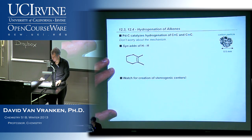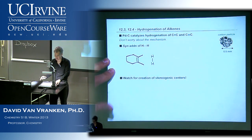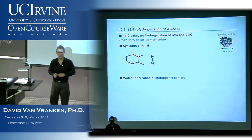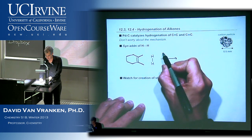Here's my molecule with an alkene. Here I'll draw my reagent. Usually I draw it above the arrow, but in this case I'll just draw it side by side next to my alkene. So you can see that those 2 hydrogens are going to add across that C double bond. And then the catalyst that we use for this, we write like this.